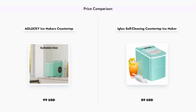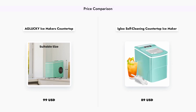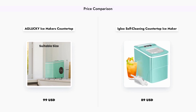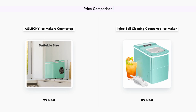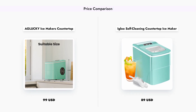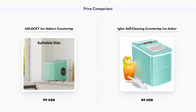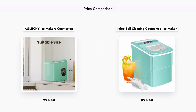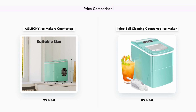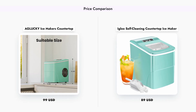When it comes to pricing, the AGLUCKY ice maker is priced at $99 US, while the Igloo ice maker is slightly more affordable at $89 US. This $10 difference might seem small, but it could influence your decision if you are on a budget. Both products offer similar features, so let's see if the price difference reflects any significant advantages.